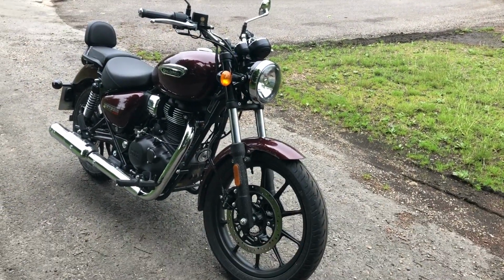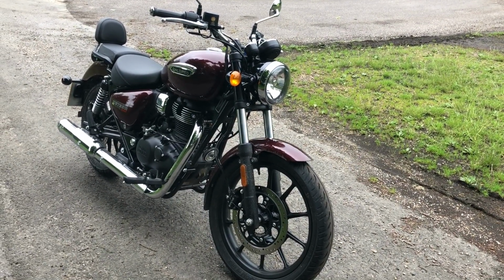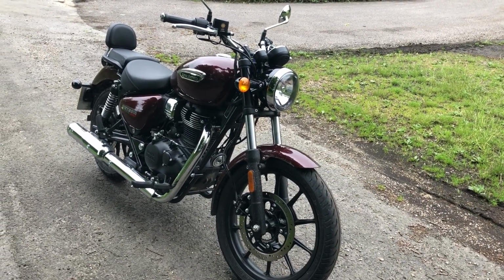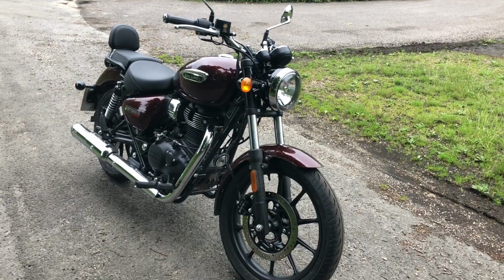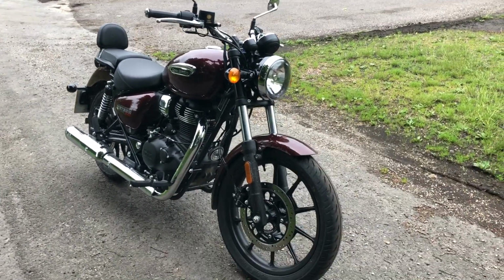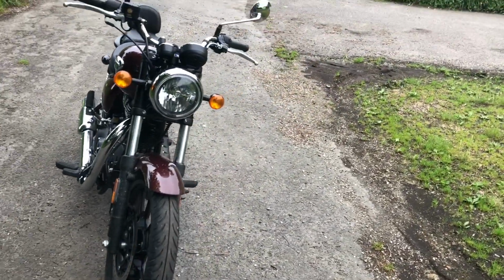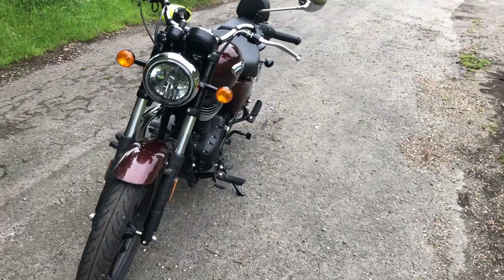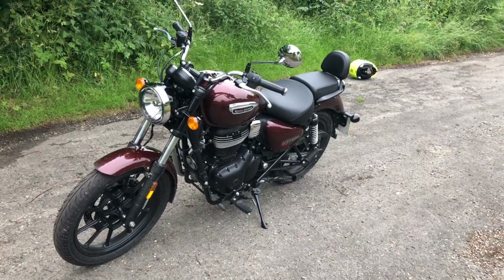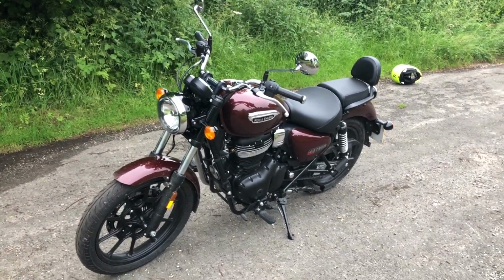I have been thinking of changing my Honda NC 750 for something that is a little bit lighter, a bit more flickable, more comfy, perhaps long distance to ride. I say long distance, I'm talking 100 miles or so. We don't do long distance in this country. And also something that's easier for me to get my leg over, if you'll pardon the expression.